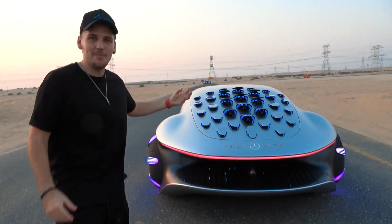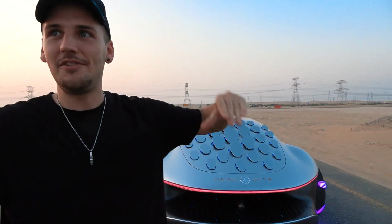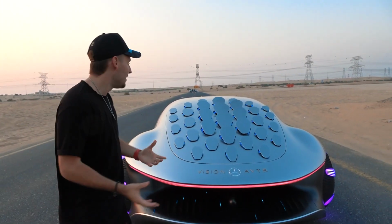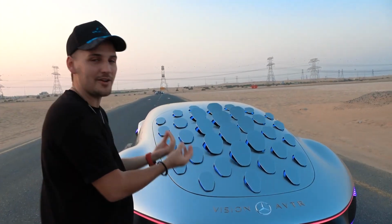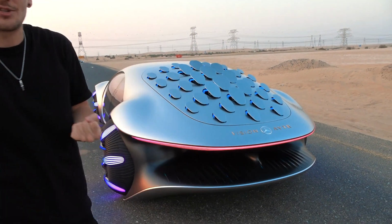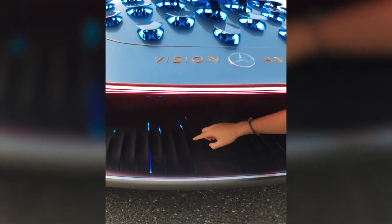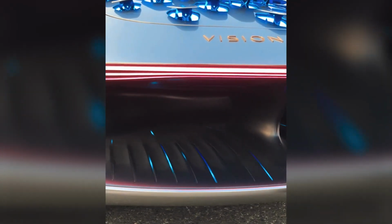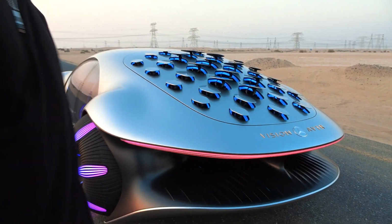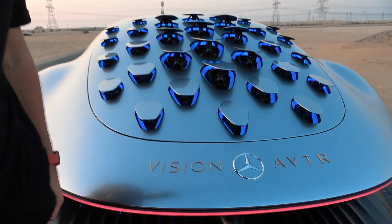So again, this thing makes the car literally look like it's alive. When Mercedes calls these bionic flaps, obviously bio comes from the Greek root word for life, and bionic is an artificial body part. So these are literal artificial scales which make the car look like a creature, right? It makes it look like something that is no longer just a vehicle. Down here, you have these subtle lights, and the faster you go, the faster these lights will actually push. You have this awesome taillight going all throughout the entire back. And obviously, Vision AVTR, Vision Avatar.